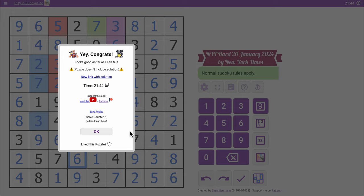Okay. So 21 minutes. Although on the second attempt, this is not bad. This wasn't bad. Although I think I could have done better. Once I found the initial pointing and a lot of things were limited to only two or three spots, it was relatively easy after that.